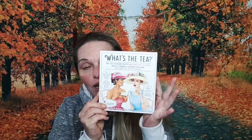What are we doing? Well, we're going to be trying on a few things. We have this What's the Tea? Which one were you anyways? The Hot Tea. Oh, Hot Tea eyeshadow palette. Warm shades with two eyeshadow primers. So we're going to try on this. I got this from Ipsy. It was an add-on full size. It was like around $15 Canadian, $12 US.